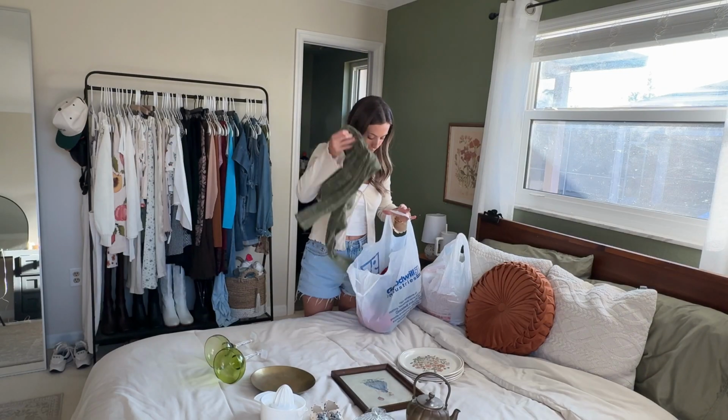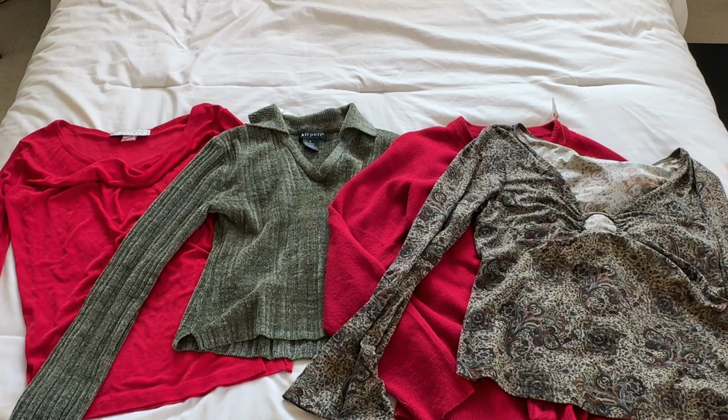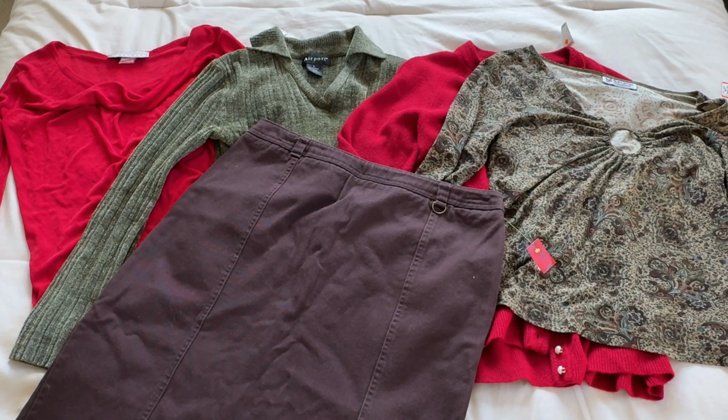And the rest of my thrift finds are clothing items. I'm going to be doing a video on these because I do need to alter them. So I'm going to be doing another video similar to this one. So if you're into thrift flipping and upcycling clothes, stay tuned for when I post that video.